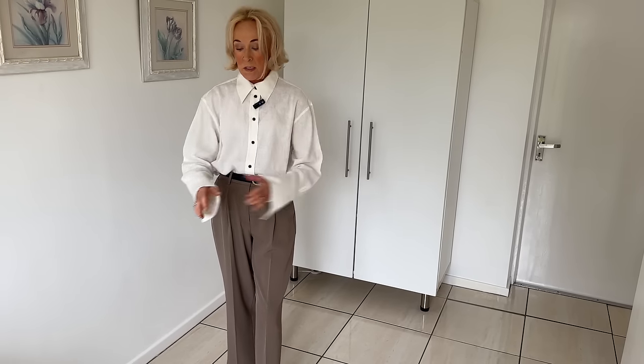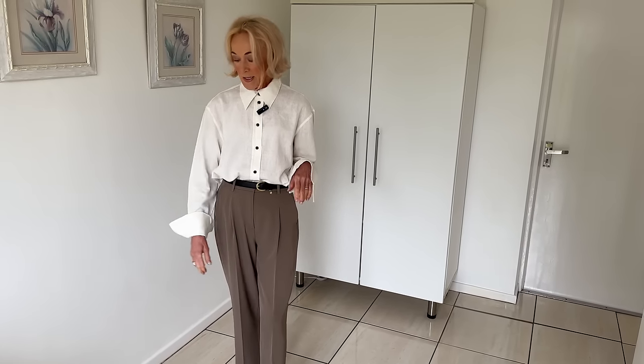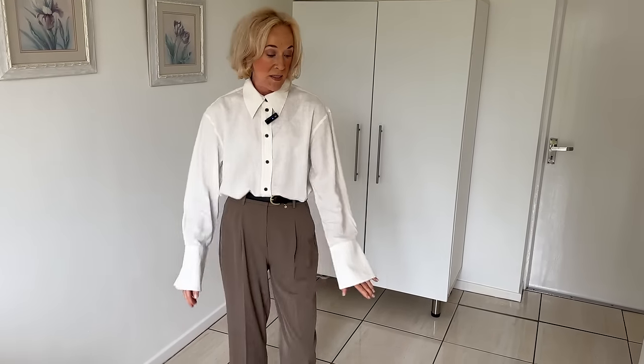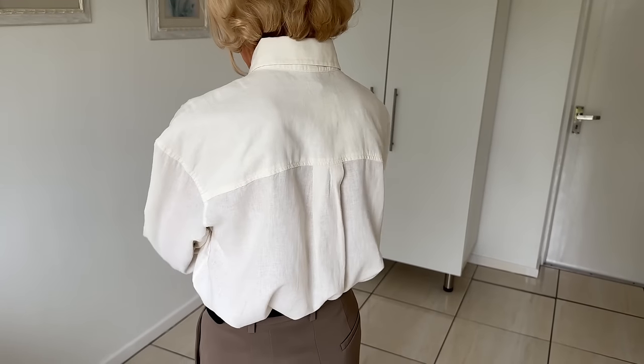This linen blend shirt is absolutely glorious. £21.99. I've just got it on with what I had on. I buttoned it so you can see the detail and how sharp and luxurious that collar looks. Look at the sleeves. They're meant to be oversized, but honestly, you can easily just turn them up and you've got a different look again. Just absolutely glorious. As I say, you can just turn these up.